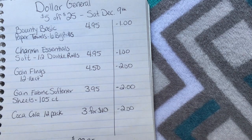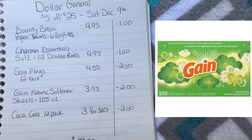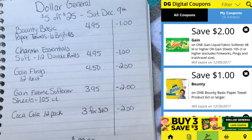Next, you want to grab some of the Gain Fabric Softener Sheets, the 105 count. They are on sale for $3.95 this week, and there is a $2 off digital coupon.